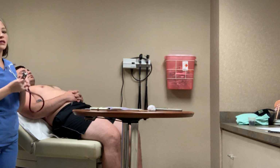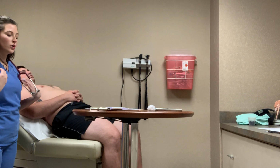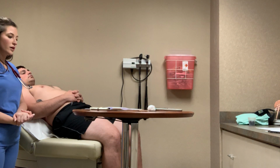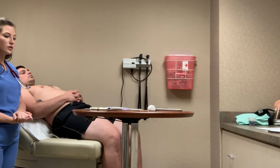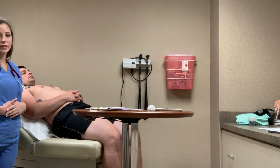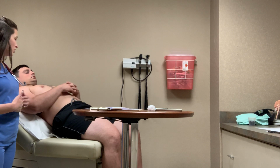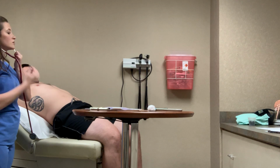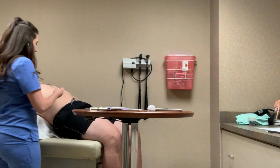Alright, so I wasn't able to hear any extra heart tones or anything like that. I was just able to hear S1 and S2. So that means that so far everything with his heart is within normal limits. No JVD. Now we're going to move down to his abdomen. I'm first going to auscultate his abdomen and his renal arteries and aorta.